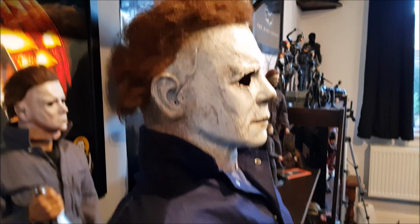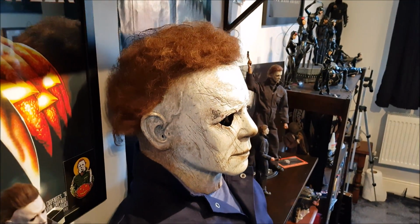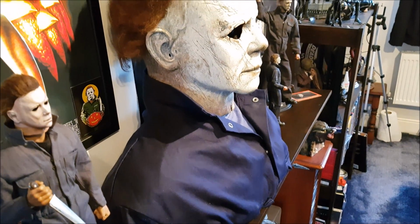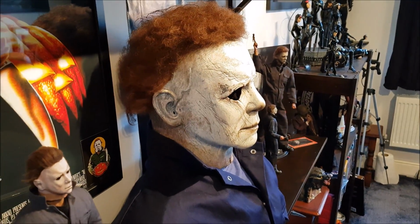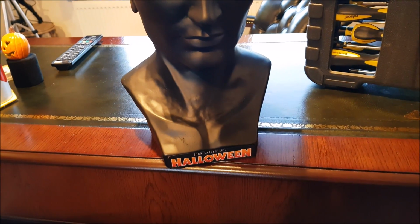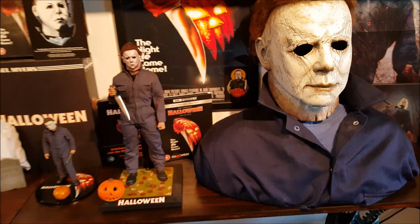Look at that. But these, again, they're not the movie accurate coveralls. They'll do for now, but Trick or Treat Studios are making the movie accurate coveralls. I have them pre-ordered, so once they get released, I'll get them. I also have their 1978 life-size mask ordered, and this bust here ready to go for when it does come out. So that will be made use of.